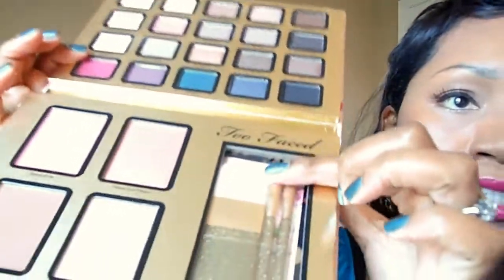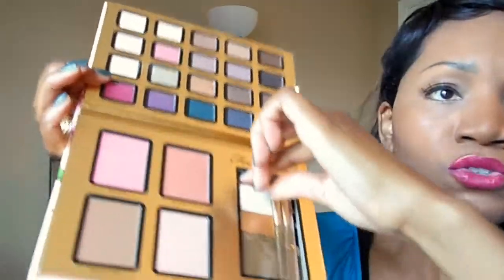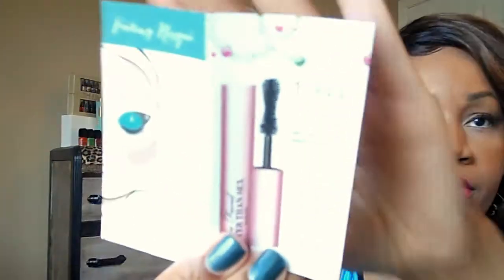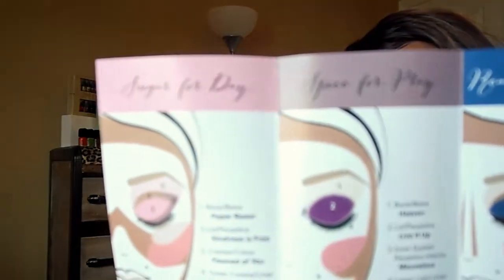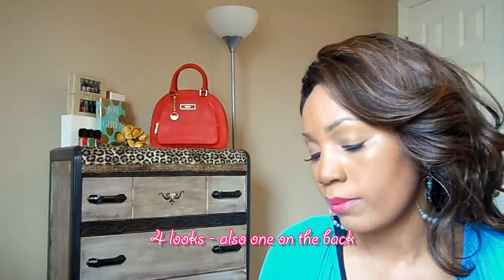So behind the brushes is like a little book. How do I get it out of here? So I'm gonna try to pull these out. And then a little booklet that says Everything Nice. And it talks about the Better Than Sex mascara. And then it also gives you 3 different looks that you can achieve. And this is really cute, just to give you guys some ideas on how to use the palette.